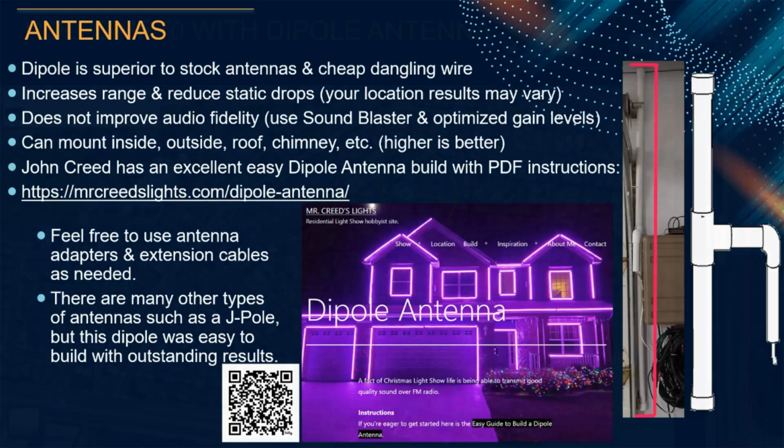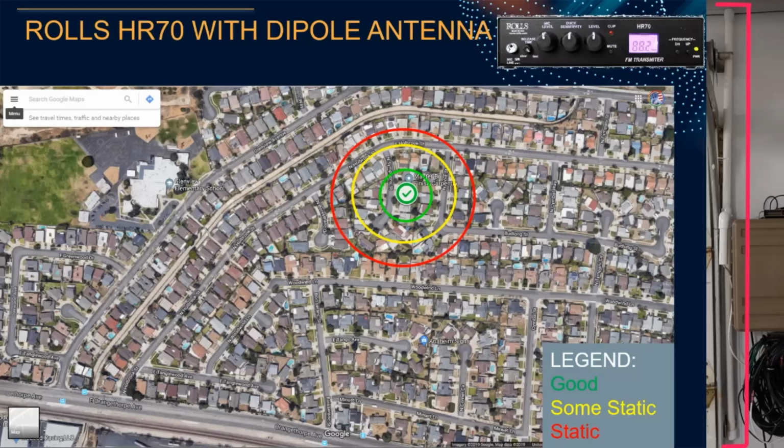So here's a couple of range tests. So this is the Rolls HR70 with just a dipole antenna. You can see the range right there. It's like I get just enough range right there with my viewers.